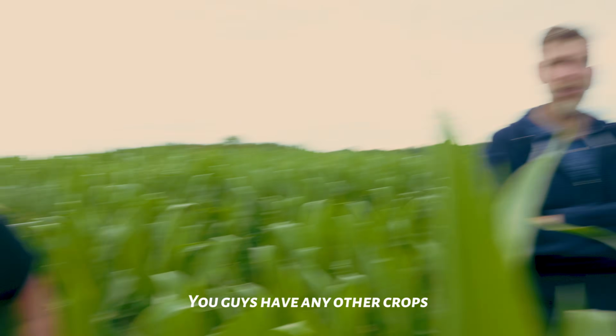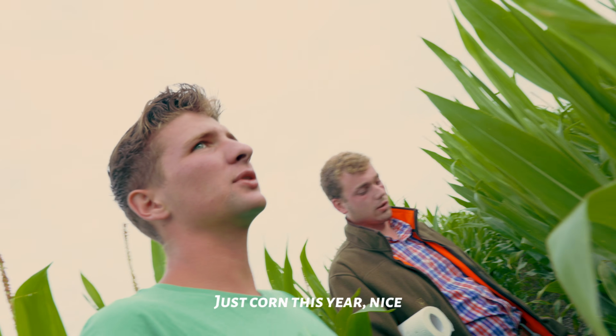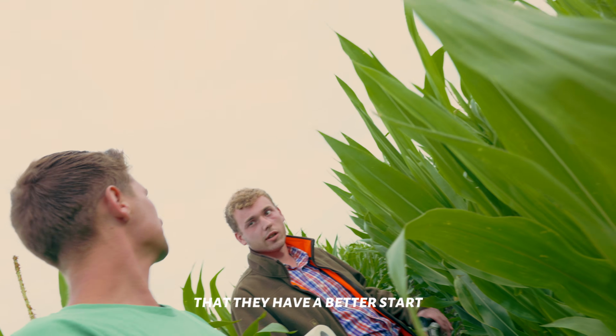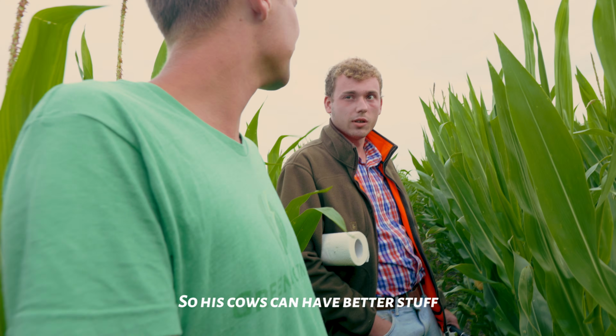You guys have any other crops sprayed with green lightning? Or is it just corn this year? Just corn this year. And we give a little bit to the cover crops so that they have a better start. Perfect. Super cool. So his cows can have better stuff?